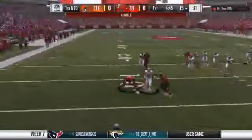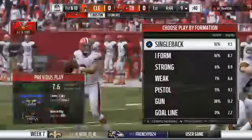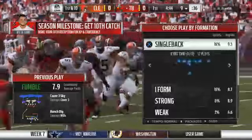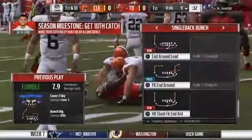And the ball is knocked out, and it's picked up by the Buccaneers. And a big turnover there as his guys will get the football back. And I guess we're back to square one. A rocky start here. A turnover followed by a turnover.